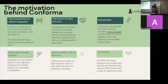And that means when you log on for the day, you'll see your workload in the dashboard, that it's all there. We want it to be interoperable. We can't talk about regulation, as I mentioned, without talking about supply chain. So Conforma was designed to be interoperable with other software, and we hopefully would like to see it being implemented with Open mSupply or mSupply so it can connect to our supply chain data as well.